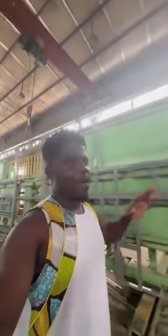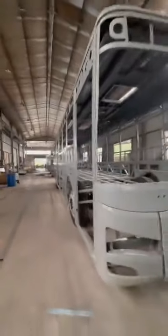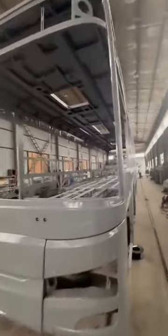So yeah, I found myself in a car manufacturing plant here in Nigeria, and it's actually owned by a Nigerian. And guess what I see? This is more like they're manufacturing a bus. How many seaters? 56. Wow, look at that. It's quite a long one, man.